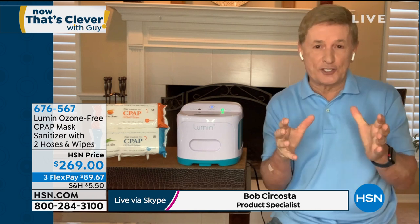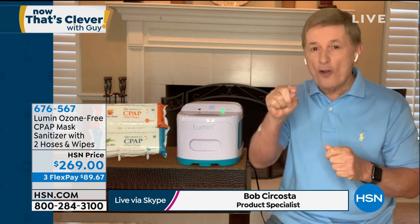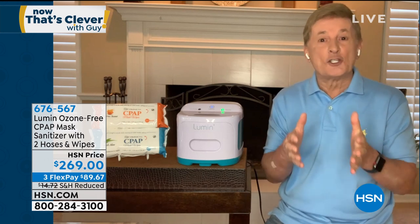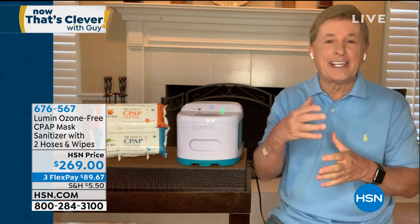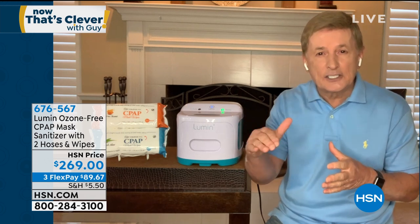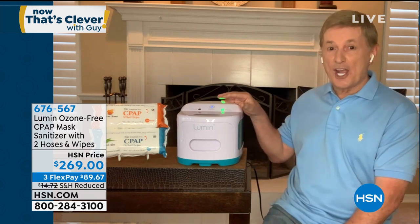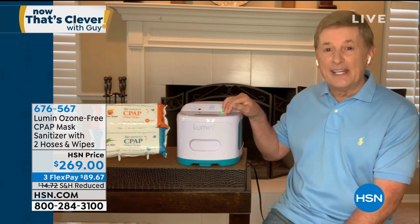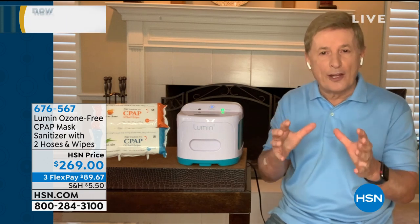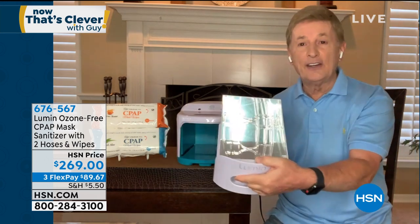What I mean by that is this. In order to be labeled a UVC, you have to achieve a certain wavelength. And along that wavelength, there are all different types of power points. You can have a UVC sanitizer that might take an hour to cycle through, 30, 40, 45 minutes, something like that, to clean and disinfect. That's on the lower end of that power spectrum. This only takes, as Guy pointed out, 5 minutes. So that tells you it's on the upper end of the powerful cycle. UVC, no ozone, it's safe, it's healthy, it's one-touch button use.